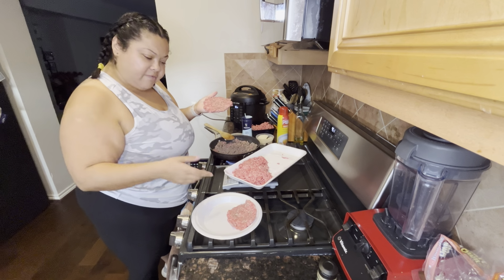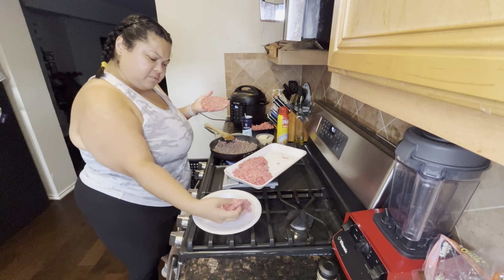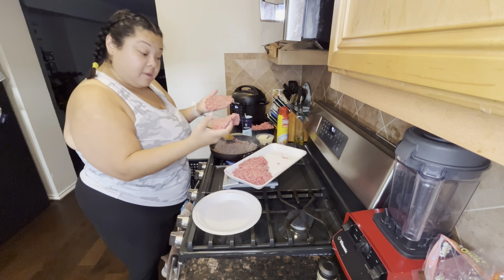16 ounces to 12 ounces. Hold on. Is this really 4 ounces? Oh, it does feel about the same.